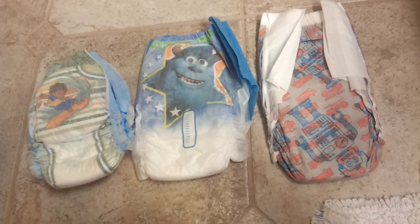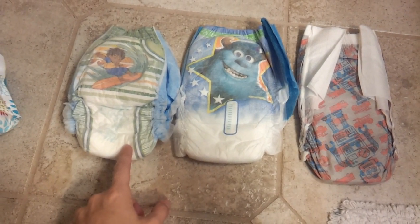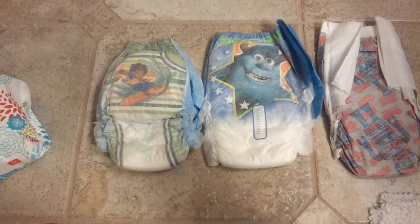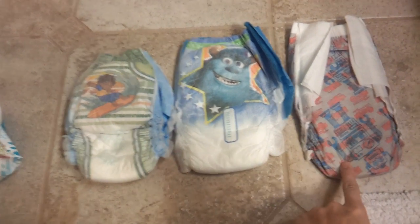So they should work pretty well, I would think, on most. My son's actually a pretty heavy wetter, and he leaks through the Pampers daytime ones pretty frequently at night, and same with the Huggies daytime. The nighttime ones are hit or miss, 50-50, so he leaks pretty frequently. He did not leak when he had these on.